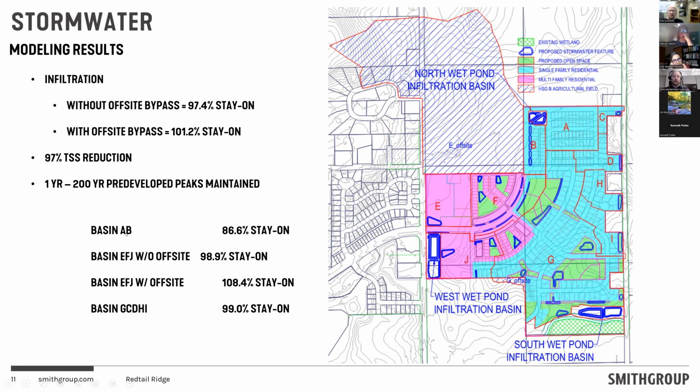And so I just provided a breakout of each of the basins and what we achieve. So AB is this northern corner. It's actually our lowest performer as it is. The GCDHI, affectionately known, is the southeast basins, and that's achieving 99%. And then EFJ without and with is 99 and 100%. So that's this offsite multifamily pond.